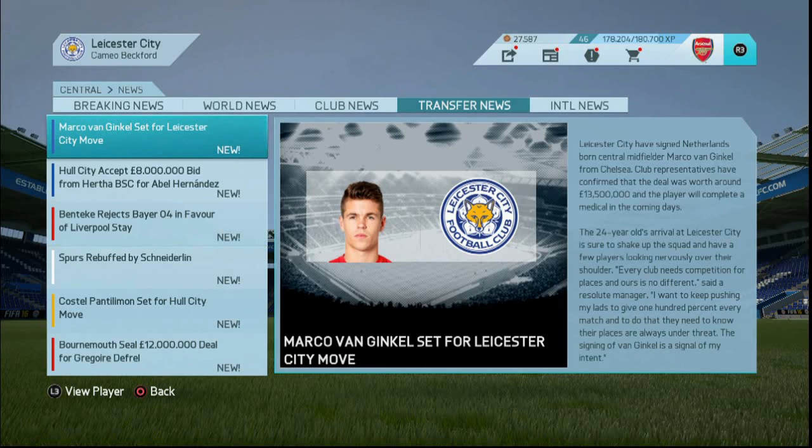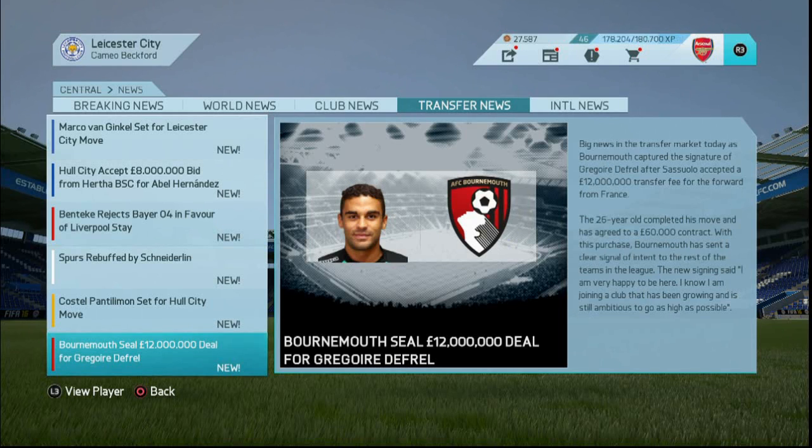This one's Marco van Ginkel. I paid 13.5 million for him. This one was back and forth, so back and forth. Chelsea asked for about 19 million, I think, for him, and I offered about 12 million. I reckon I could have got him for cheaper.